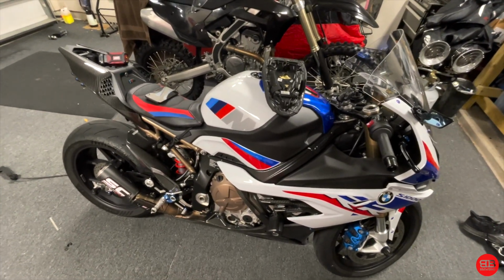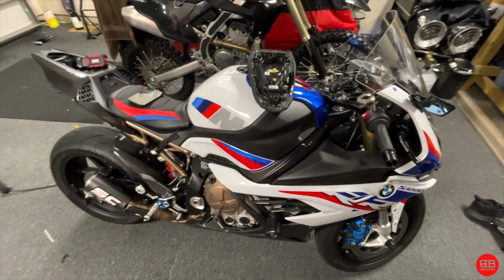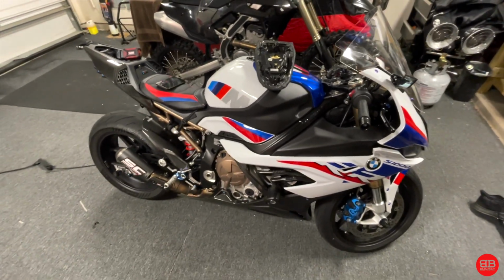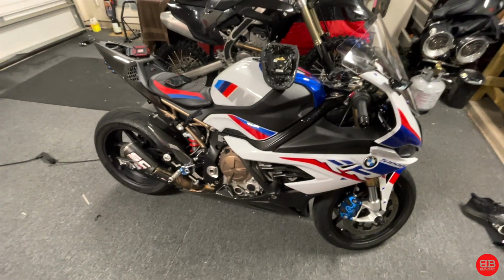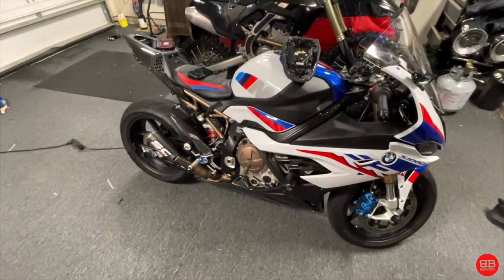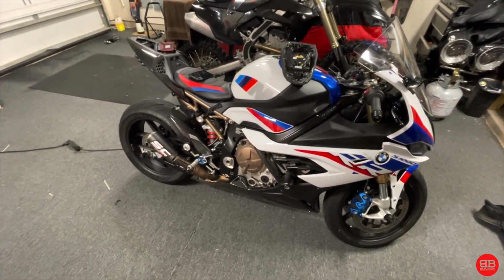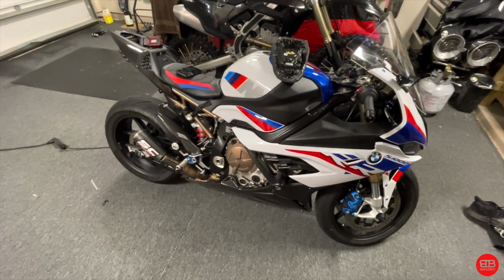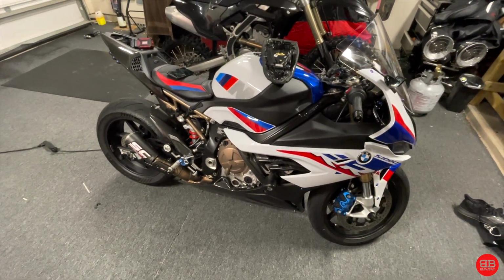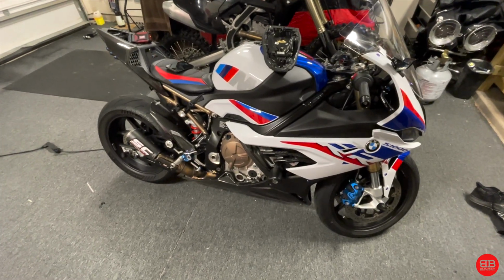So I ordered the ignition coil from Shop BMW Motorcycles. That's the dealership in Austin. Shout out to them, they always get stuff over quickly. It's already arrived with some new spark plugs, so I'm gonna put those in the bike at the same time. And then run through some regular maintenance: change the oil, change the filter, clean out the air filter, and then do a little testing, make sure the bike is tip top.